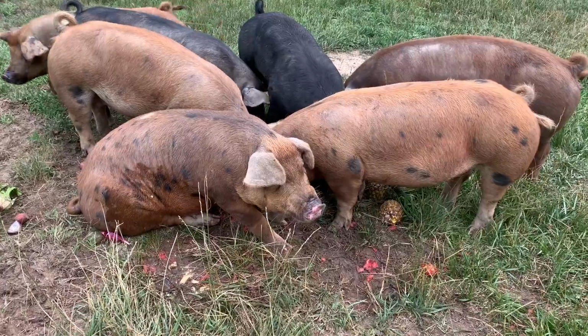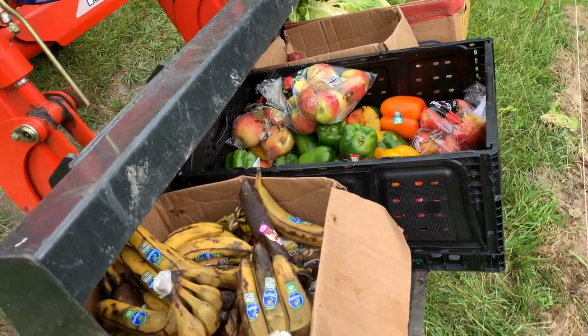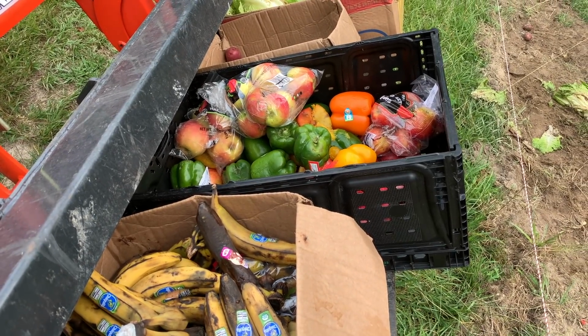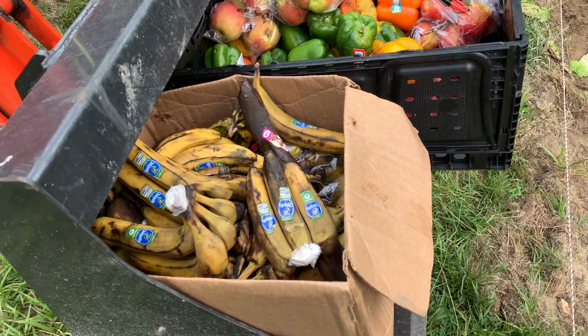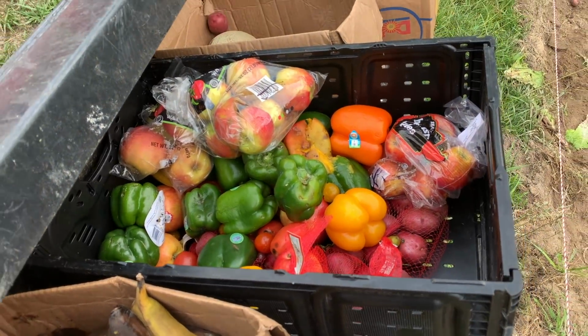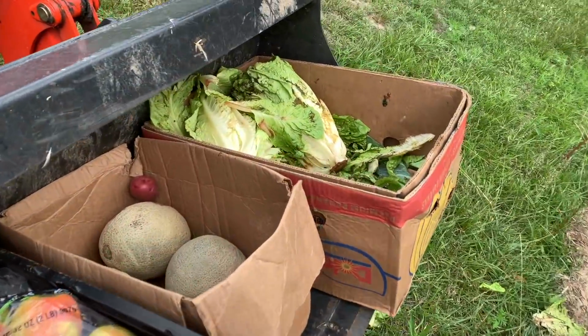So, you know, we got plenty. Let's go up to the feeder group, the ones that we're wanting to fatten up, and let's give them the bulk of what's left and see what they do. I need to peel some of these stickers off here on some of this stuff. But let's go up and give some to our feeder group, see what they like. They might like something different.